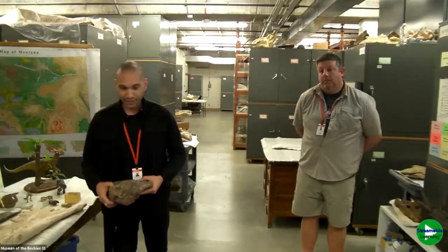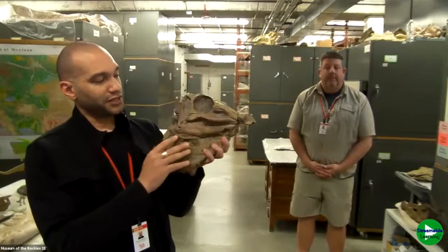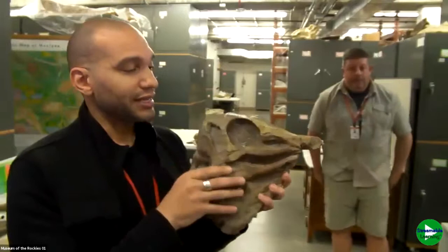And just next to where the skeleton was, this was found. This is a cast of it, but this is the skull of this skeleton of Thescelosaurus. And so you can see right here, here's the eye, and here's the mouth. And if we could look into the mouth, it has sort of these leaf-shaped teeth that are good for eating plants. And so Thescelosaurus was, again, a plant-eating dinosaur that lived at the time.